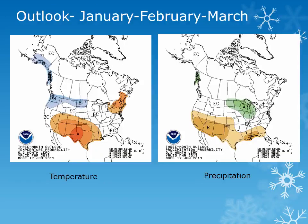The 3-month outlook from the Climate Prediction Center for February, March, and April shows an increased chance of below normal temperatures and an equal chance of below or above normal precipitation. Thus, we would expect to see near normal wintertime weather throughout the coming weeks with both wet and dry periods.